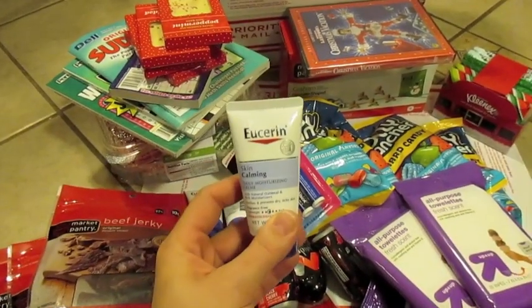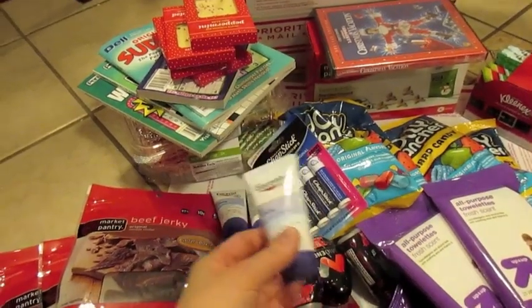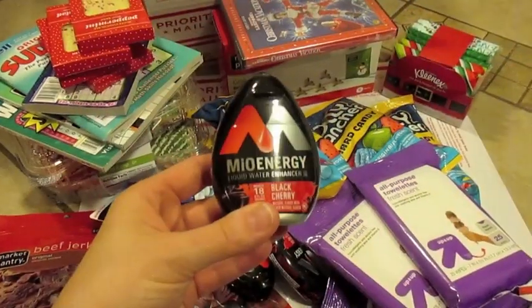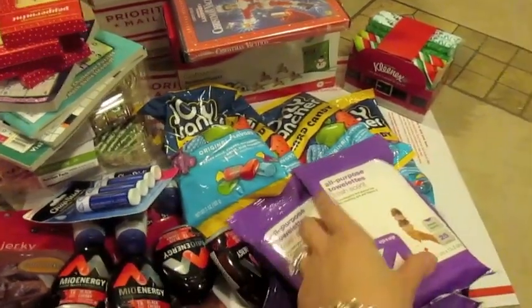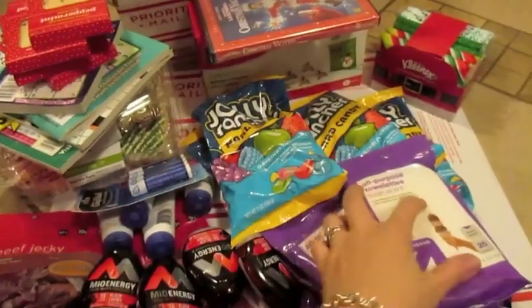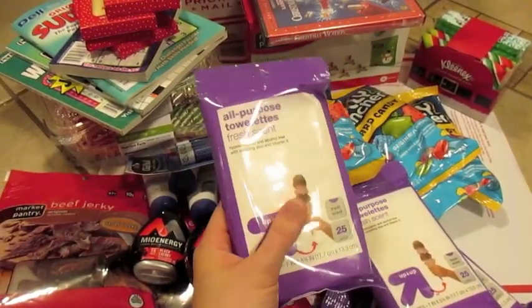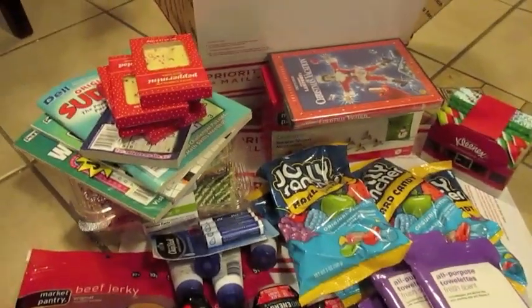I got four of these little travel size daily moisturizing creams, these little lotions, because I figured that'd be something good to have, and also chapsticks. So Mio Energy, my husband really likes these, so we thought they might enjoy adding those to water. Jolly Ranchers, this was my husband's idea. He thought that would be really good. And then also all-purpose towelettes. They're basically like baby wipes, but you could use them for anything, like wiping your face.